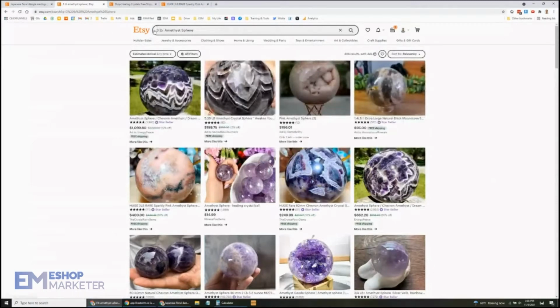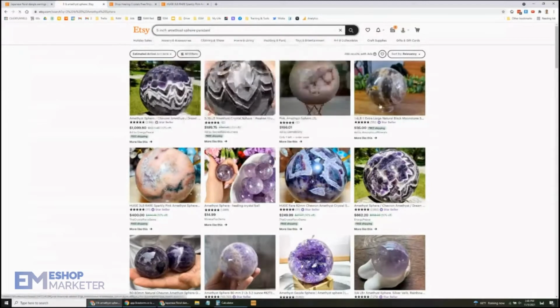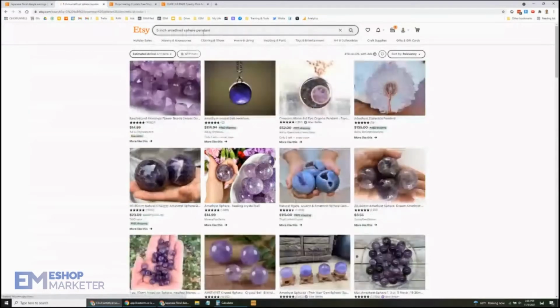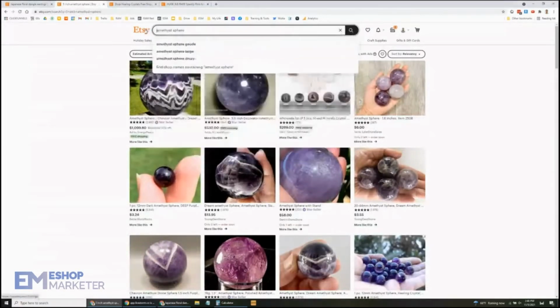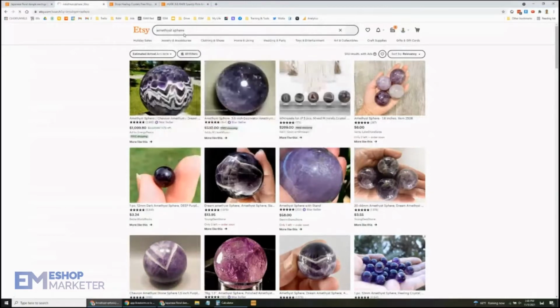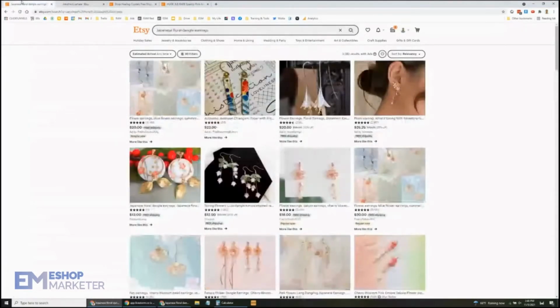But maybe let's try 5-inch, and let's see what we get there. Oh, 5-inch. No, I added more stuff. 5-inch amethyst sphere, and let's see, 543. So it looks like the biggest opportunity for you is going to be just that big keyword, amethyst sphere, because it's got the most results. So that's just something to think about.